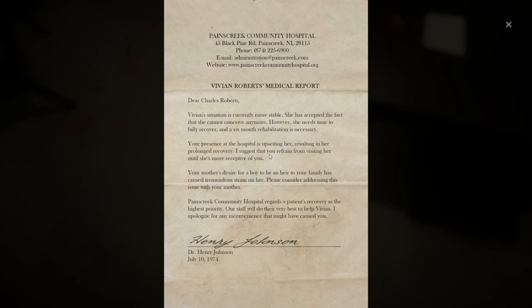Painscreek Community Hospital. Vivian Roberts Medical Report. Dear Charles Roberts, Vivian's situation is currently more stable. She has accepted the fact that she cannot conceive anymore. However, she needs time to fully recover, and a 6-month rehabilitation is necessary. Your presence at the hospital is upsetting her, resulting in her prolonged recovery. I suggest that you refrain from visiting her until she's more receptive of you. Your mother's desire for a boy to be an heir to your family has caused tremendous strain on her. Please consider addressing this issue with your mother. Painscreek Community Hospital regards a patient's recovery as the highest priority. Our staff will do their very best to help Vivian. I apologize for any inconvenience, blah, blah, blah. And, oh, that's from Johnson. Henry Johnson.